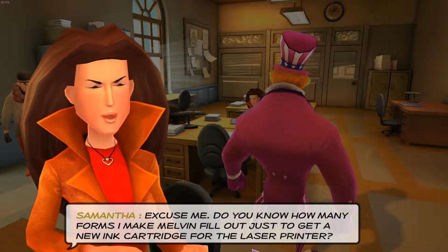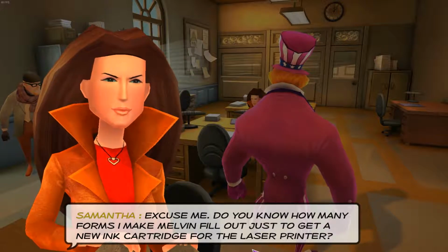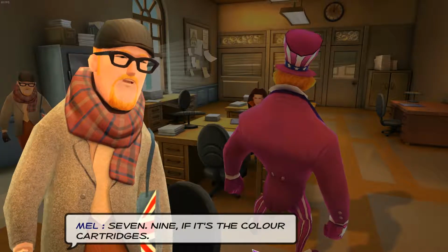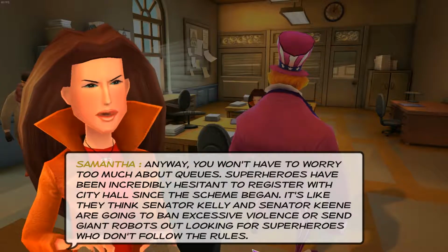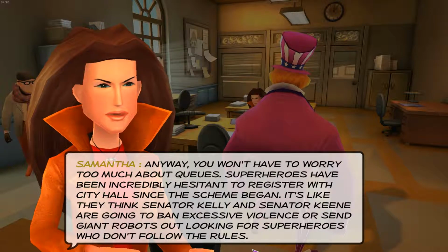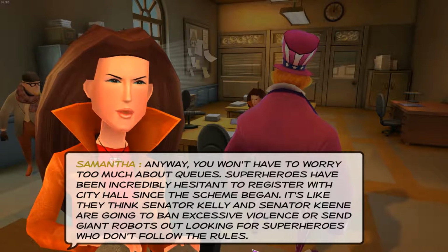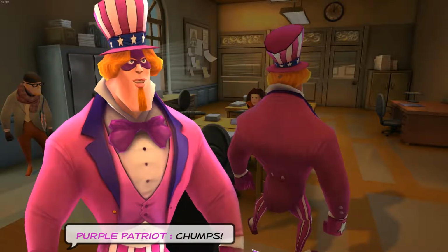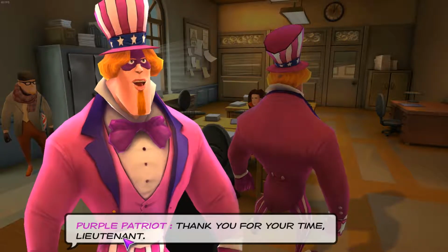Excuse me. Do you know how many forms I make Melvin fill out just to get a new ink cartridge for the laser printer? 7. 9 if it's the colour cartridges. Anyway, you won't have to worry too much about queues. Superheroes have been incredibly hesitant to register with City Hall since the scheme began. It's like they think Senator Kelly and Senator Keene are going to ban excessive violence or send giant robots out looking for superheroes who don't follow the rules. Chumps. Thank you for your time, Lieutenant.